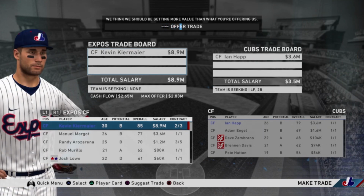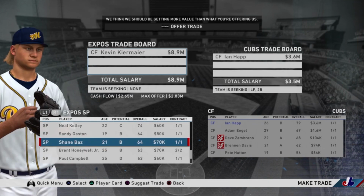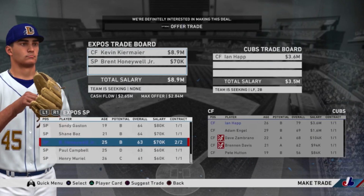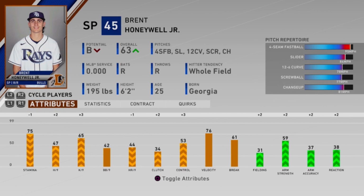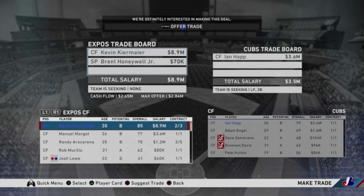I wanted to trade Kevin Kiermaier so bad. I just don't like this dude. He can't hit. Doesn't really bring any value besides defense, and it's not that noticeable. So we're going to trade Kevin Kiermaier and Brent Honeywell. He's 25 years old already, only 63 rated. He's not going to improve too much. I don't think he's ever going to be a legitimate part of our starting rotation or even our bullpen for that matter.